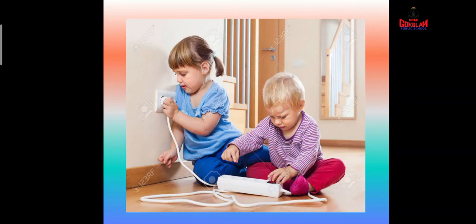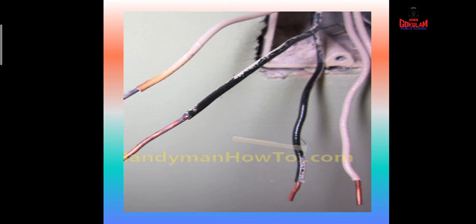Okay. Now children, the next point is electric gadgets. You know children, electric gadgets are very dangerous if we do not use them properly. Electric shocks can kill a person, you know. So do not use electrical gadgets by yourself. And do not touch open wires. See, this is an open wire. Do not touch this type of open wires, or put your fingers in the electrical sockets, which are meant for plugs.